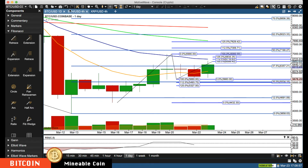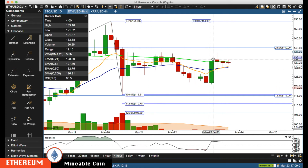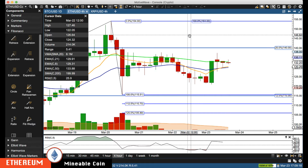Over to Ethereum, also started selling off last night, got the little reversal with the futures. This could not get out of the range though. Still rejected from this key area. About 136 is very, very key. So we're still watching for that close above 136. No bullish mode until we get the close above 136. We'll watch for 140 and then 147.